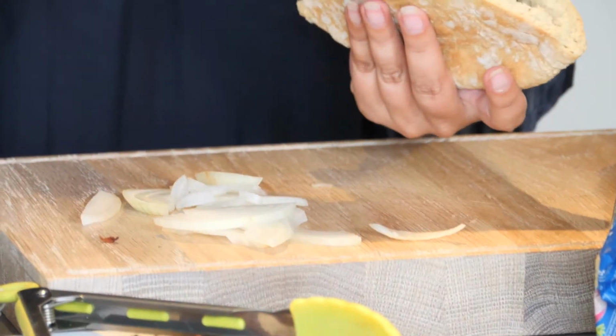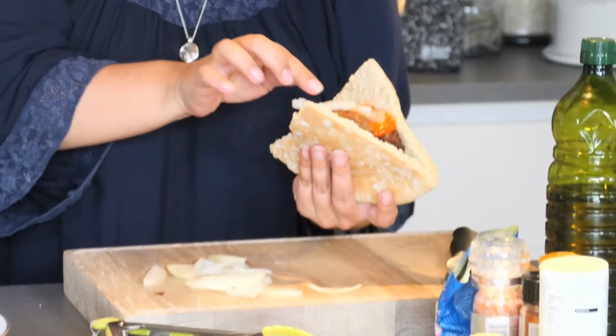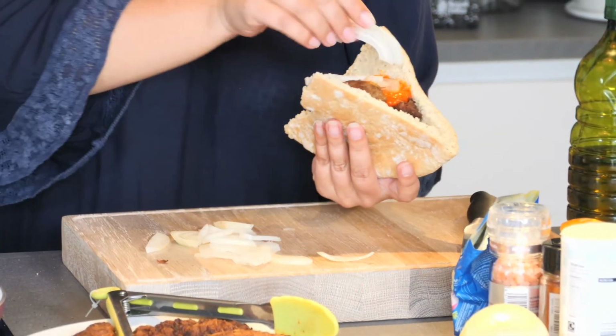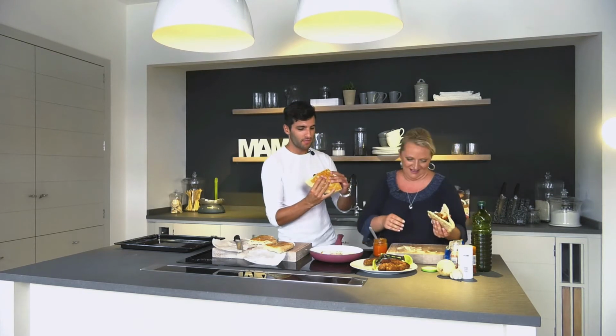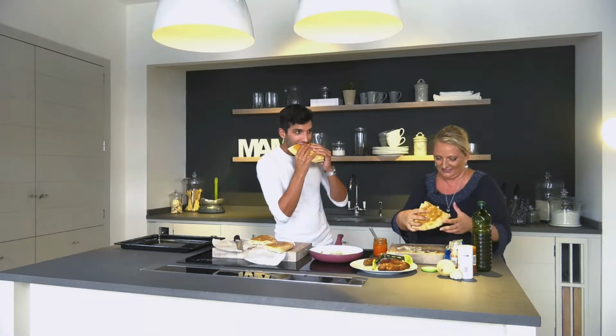Fresh onions. And that's it. Oh, that looks good. I'm impressed. What do you think? All right, that looks good. So, let's give it a go. Give it a taste? Try it.